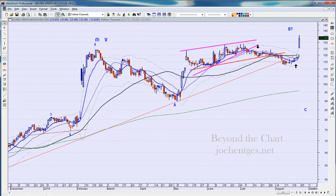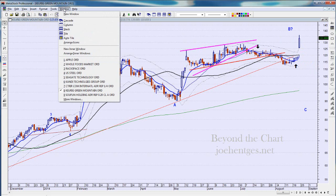But be that as it may, now we've got this big move and we're just going to have to sit back and watch and see what it does. Anyway, that's Keurig Green Mountain. And let's get into some of the stocks that we're currently in.